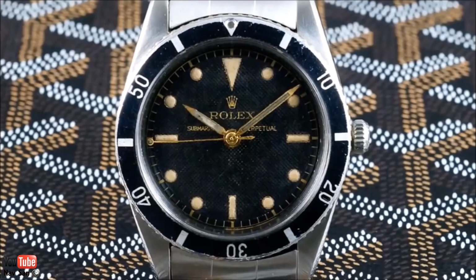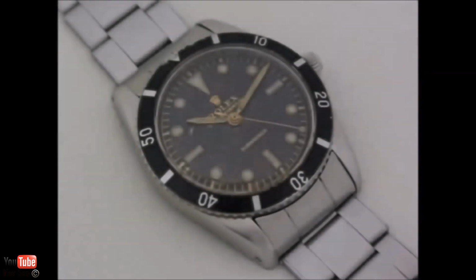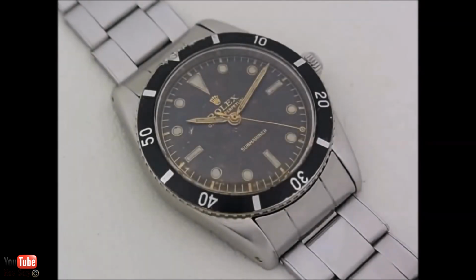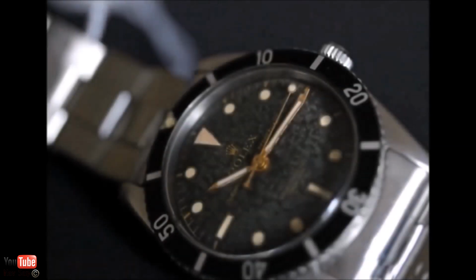There's often speculation as to which one actually came first, but in my opinion it's pretty irrelevant as they're virtually identical. Neither of these models have the cathedral or Mercedes hands that we're used to seeing nowadays, but instead had straight pencil style hands. Interestingly, very few of these original Submariners actually had the name Submariner printed on the dial. This was due to a copyright issue that was going on at the time.